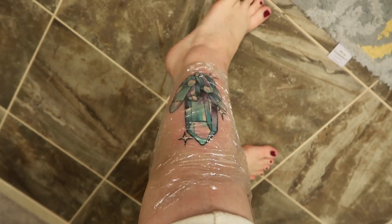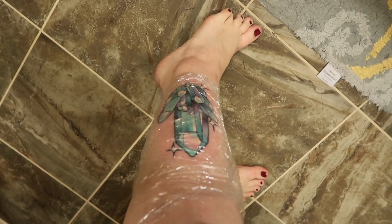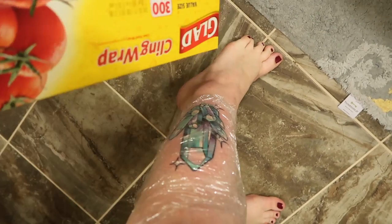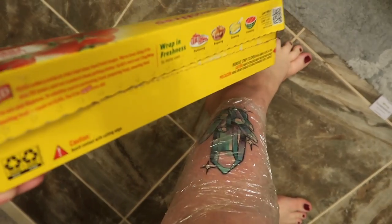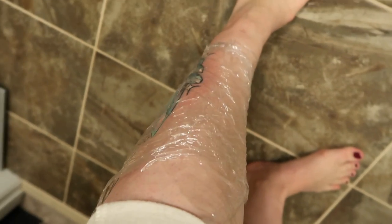So one part of the healing process with a fresh tattoo, this was suggested to me by at least two tattoo artists now, is to take some cling wrap, saran wrap, whatever you want to call it, cellophane, and wrap your tattoo in it at night.